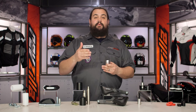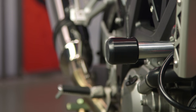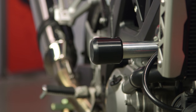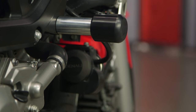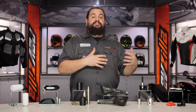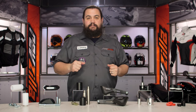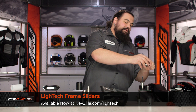So if you decide that you want to change up exactly what it is you're doing, maybe you're converting your street bike to a track bike, or perhaps vice versa. Perhaps you're saying, I'm going to put my track bike back together, run it on the street, let it live a little bit more easily in its retirement. Woodcraft is going to allow you to tailor your sliders to whatever job it is you're going to have your motorcycle do.